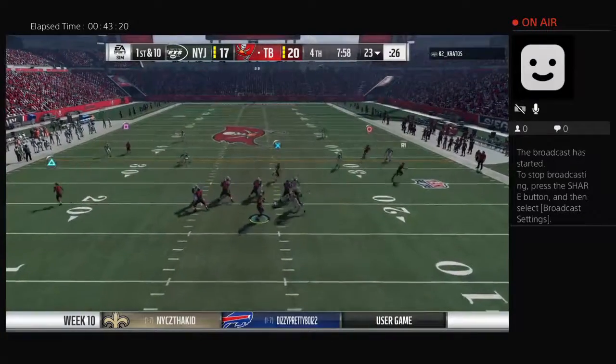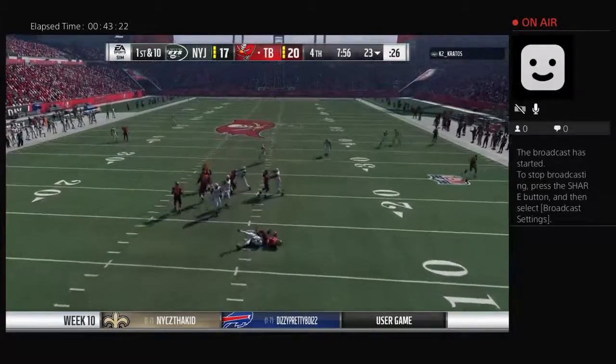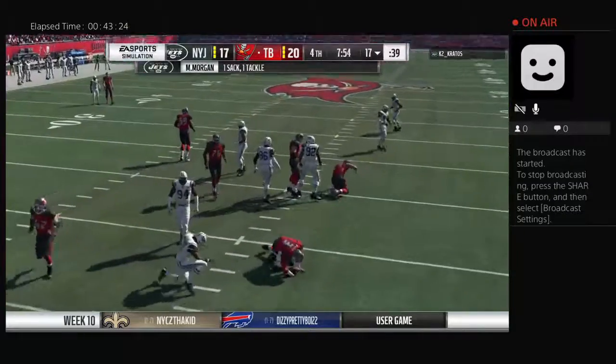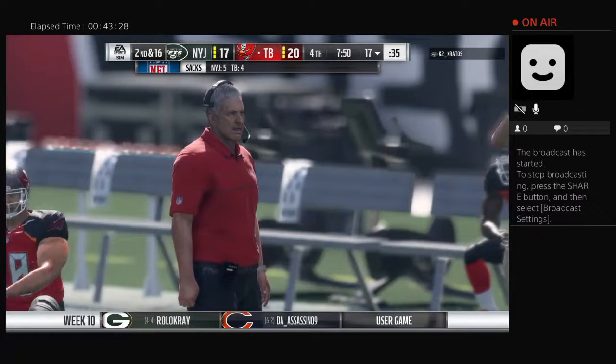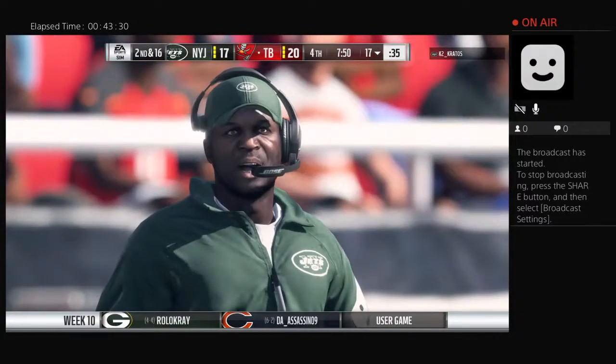On 1st and 10, Winston. He'll be taken down. The Jets get in there for the sack. Mike Morgan in there to get him, and that's sack number 8 for him on the year.